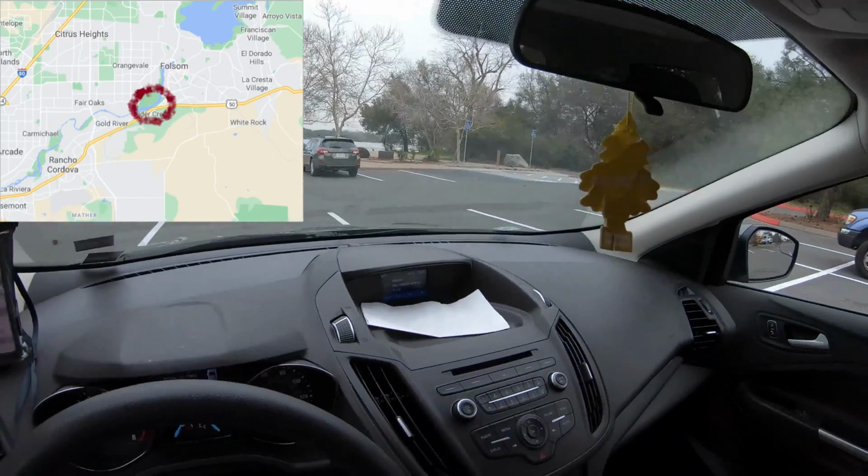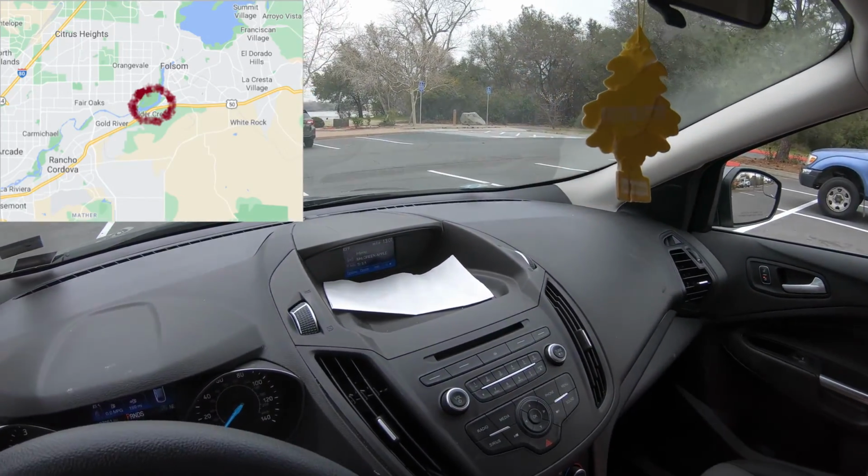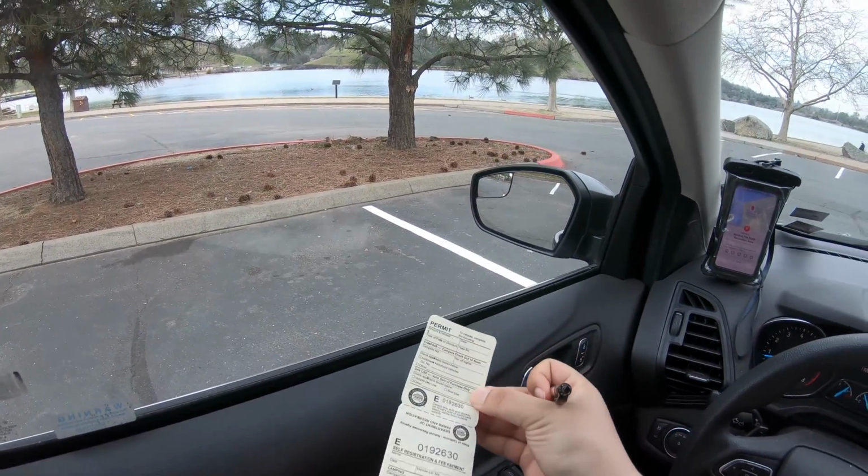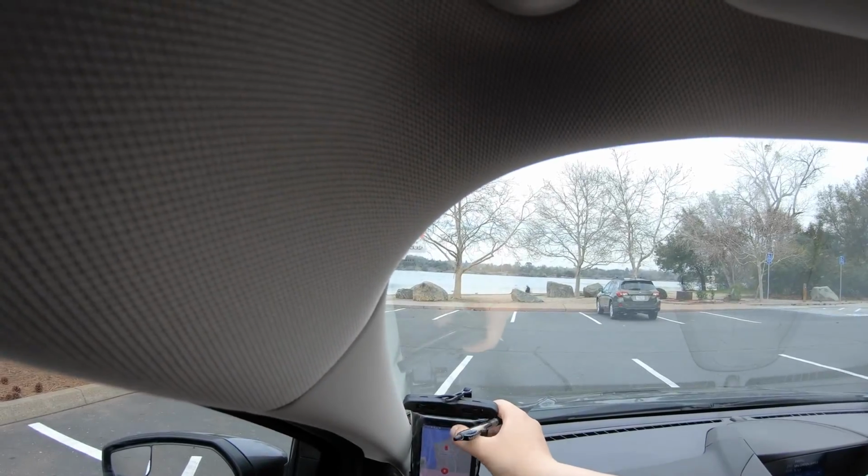Natoma. This is the Nimbus fish hatchery kind of area. So we're just gonna fill this guy right here out. What is the date? Please?